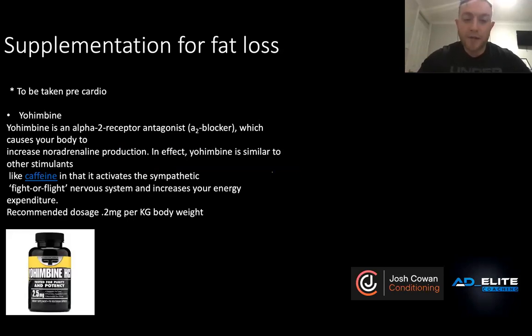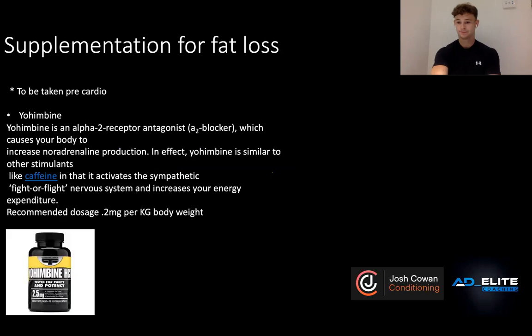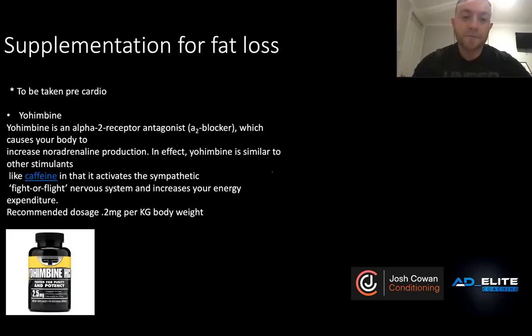I know both myself and Josh do not recommend fat burners, because I just think it's a marketing scam. You put "fat loss" or "fat burner" on anything, even coffee, and it's going to be a very, very quick and easy sell. Yohimbine, on the other hand, is a very, very effective supplement.